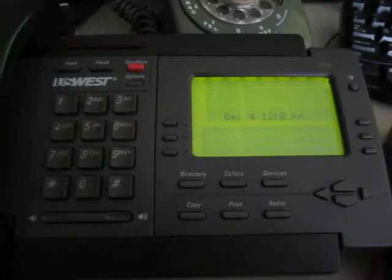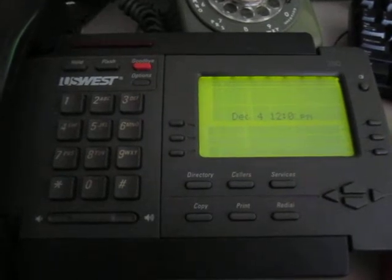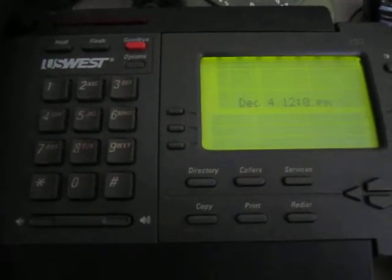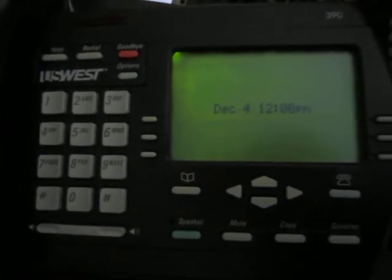So this is a brief demonstration of automatic feature downloads to on-hook CPE. I have here a Nortel 350, and I also have a Nortel Vista 390, which is a newer model of essentially the same phone. It looks very similar, but it's a little bit smaller, and the screen is also a little bit nicer. You can see that it looks a little bit clearer compared to a screen like this.